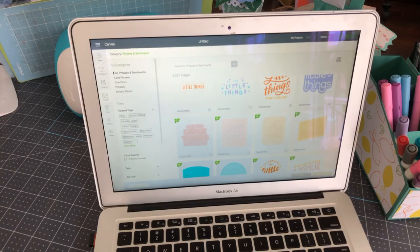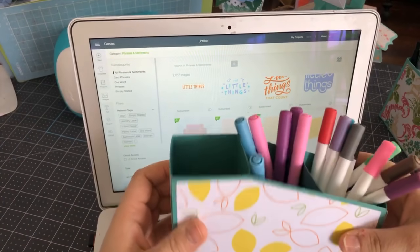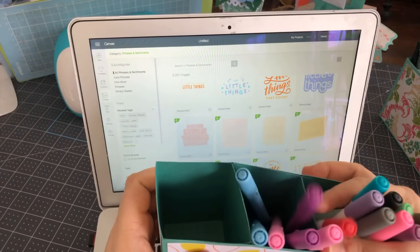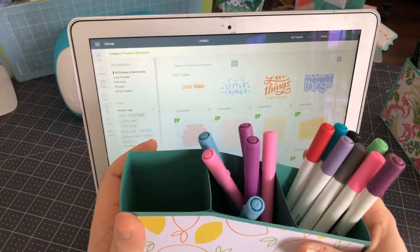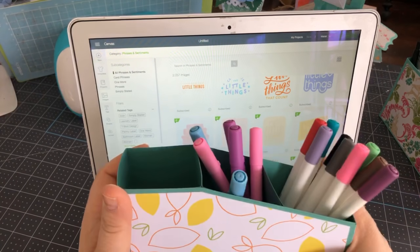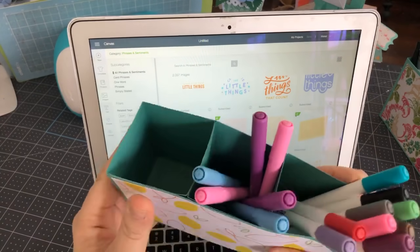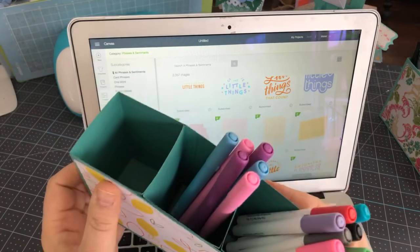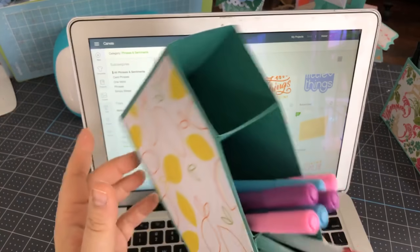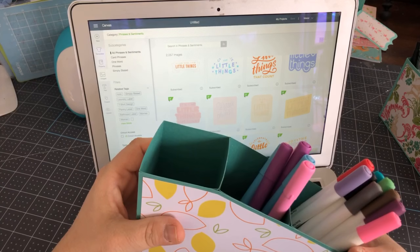Can you tell me where to find the pen holder? Okay, so Peggy, this pen holder that I made came from Lori Whitlock. She's a designer outside of Cricut, and you can find her site at shop.loriwhitlock.com, L-O-R-I-W-H-I-T-L-O-C-K dot com. If you search for organizer, you'll find this, because you can get a little lost on her website.